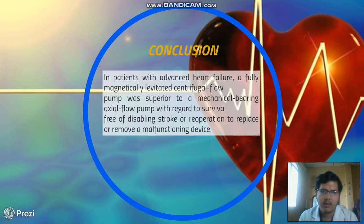Conclusion. In patients with advanced heart failure, a fully magnetically levitated centrifugal flow pump was superior to a mechanical bearing axial flow pump with regard to survival, free of disabling stroke or operation to replace or remove a malfunctioning device.